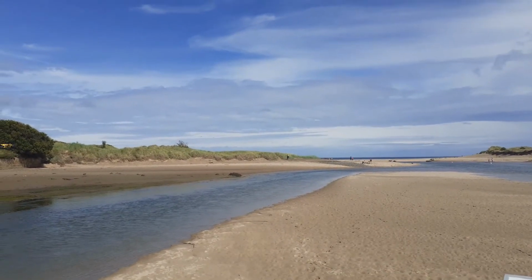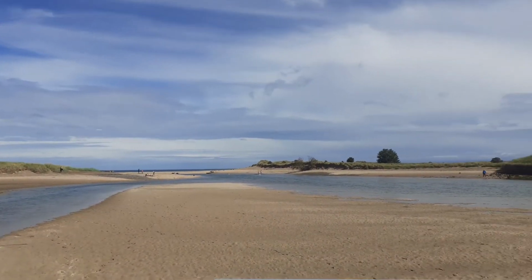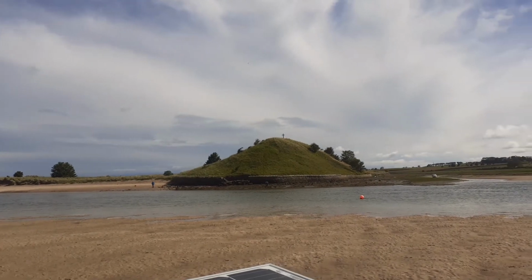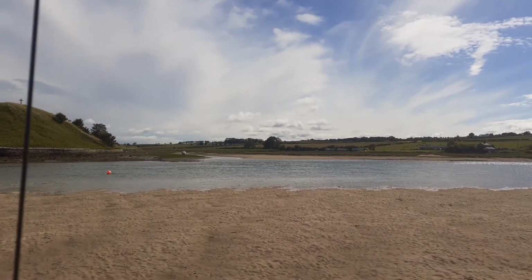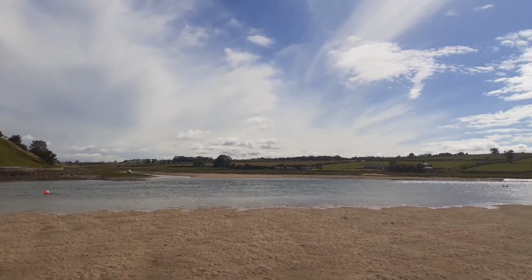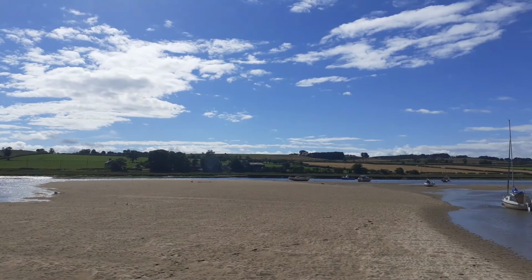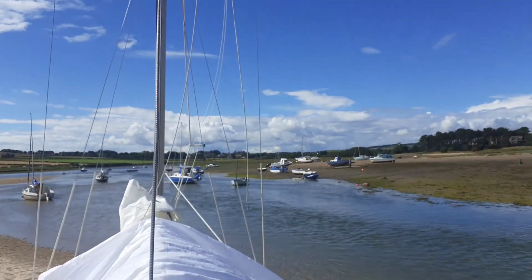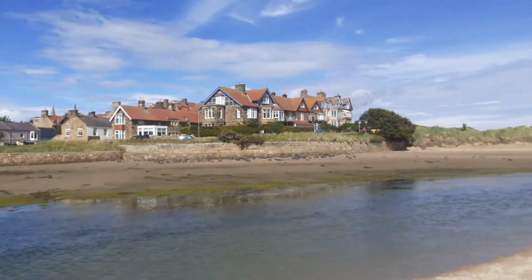So just in case you were wondering whether it always rains in Alnmouth, I thought I'd share another small clip with some slightly better weather. I had a lovely 3 days 2 nights stay in Alnmouth, and would really recommend it. Just some local exploring, walking up the beach, enjoying the village. Yeah, it's a great place to stop off.